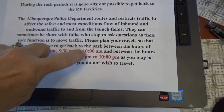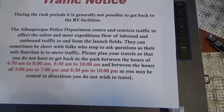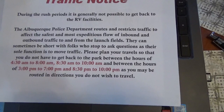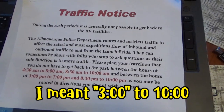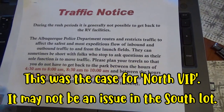In the middle of the afternoon, from 10 till 3, you can come and go as you want. But there's a good possibility that during the morning sessions, 4:30 to 10, and the evening from 7 to 10, you may not be able to get out there. Your gates may be closed. So know where you're going to be at those times so you don't have any traffic issues.